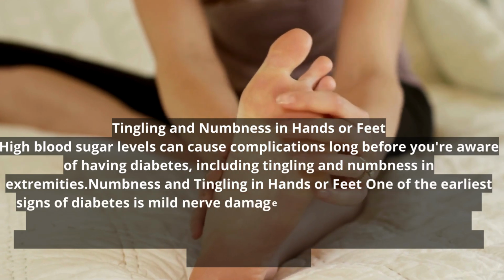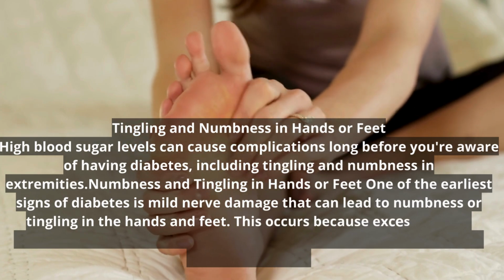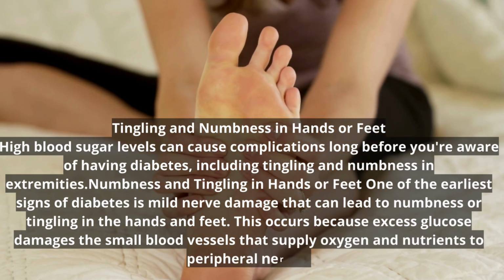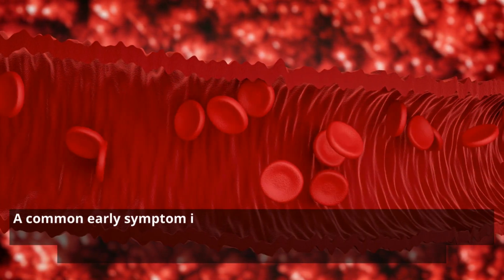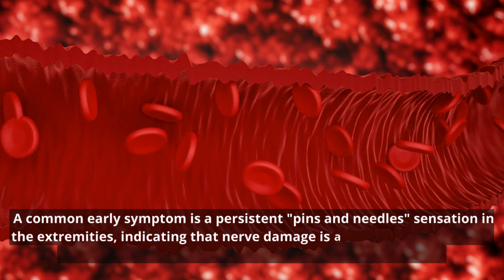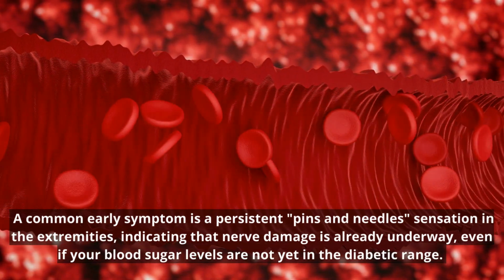One of the earliest signs of diabetes is mild nerve damage that can lead to numbness or tingling in the hands and feet. This occurs because excess glucose damages the small blood vessels that supply oxygen and nutrients to peripheral nerves. A common early symptom is a persistent pins and needles sensation in the extremities, indicating that nerve damage is already underway, even if your blood sugar levels are not yet in the diabetic range.